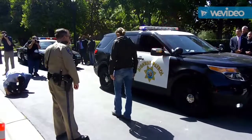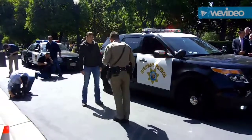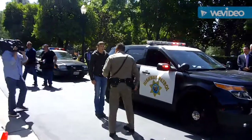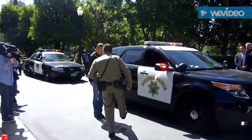All right, thank you. We're going to transition to our remaining test that he's going to perform today, which is going to be the one-leg stand. In a moment, what I'm going to have you do is raise one of your feet approximately 6 inches off the ground like this. I want you to make the bottom of your foot parallel to the ground.